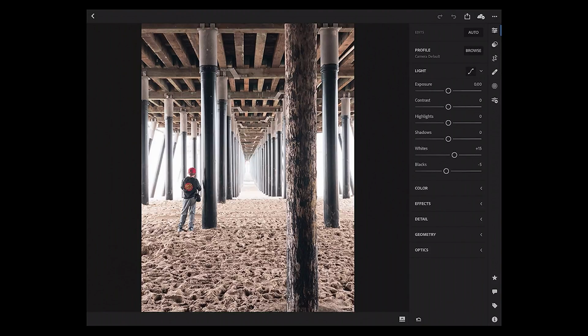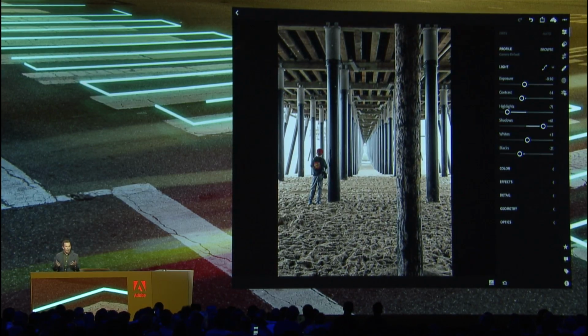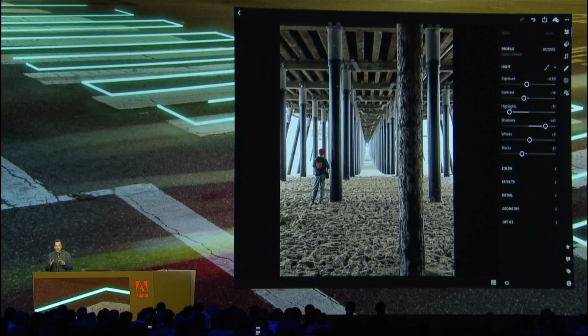If I tap Auto, this is now Sensei enabled. I'm just going to tap one button, and it automatically and dynamically adjusts my image. Looks great. All of those sliders have moved immediately. Now, if I want to change how it looks, of course I have all sorts of sliders and all sorts of things that I can do, but I've got these really powerful profiles as well.